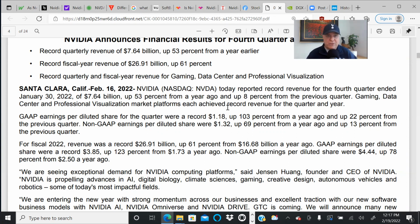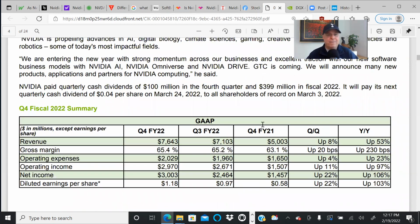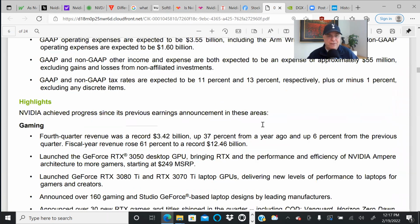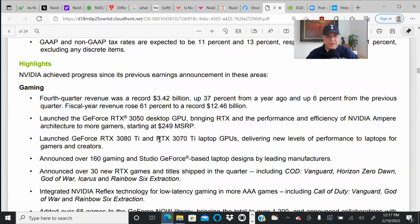And now Wall Street doesn't agree with me. They're saying NVIDIA is just a chip maker. Suck it up, sunshine. But I think they're a bit more. Why is that? Well, let's go ahead and look at some of the highlights. So they look at their gaming sector here. Gaming sector is their biggest sector, but only by a little right now over data center.